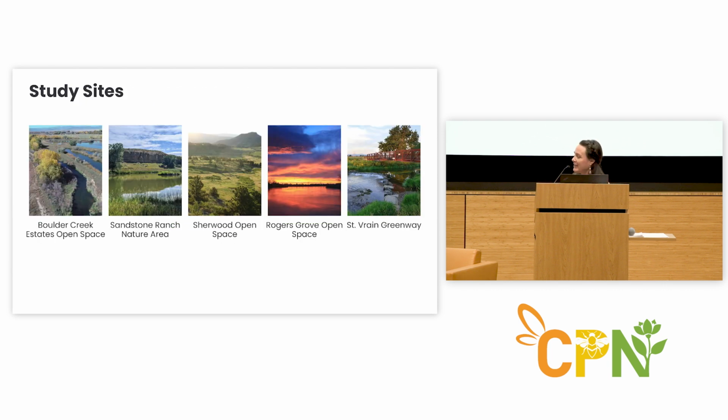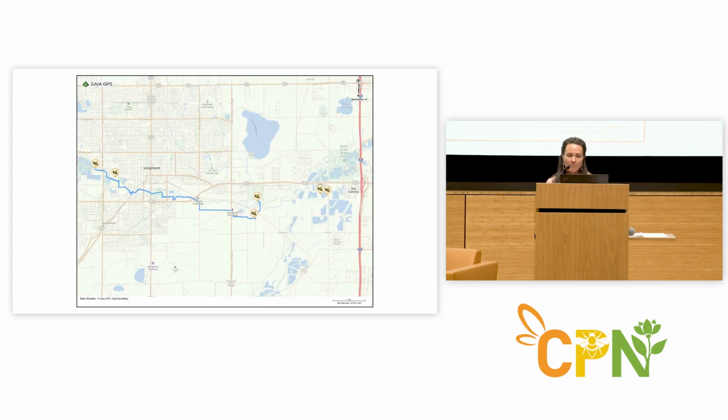So this study evaluated 7 bee-log hotels across 5 sites in Longmont in 2023. The city had initially put out logs at these sites in 2021 and then added newly drilled logs in 2023 before the study began. And that's an important part which I'll explain more as we continue on. Here's a map showing where the bee-log locations are. And the path in blue is the St. Vrain Greenway. So anyone who has been on the St. Vrain Greenway, maybe you've seen these bee logs.